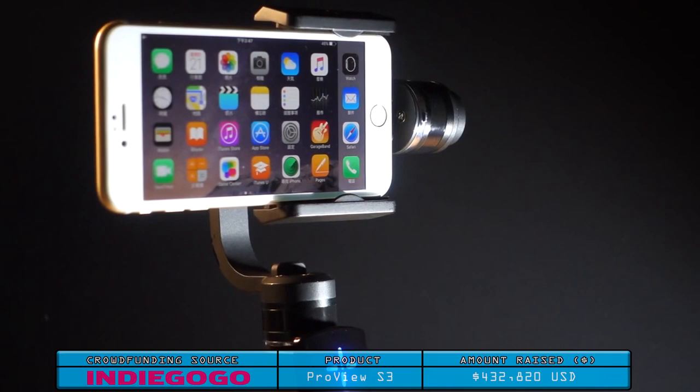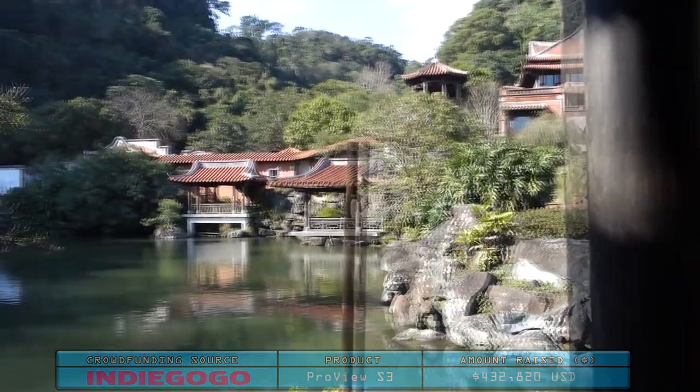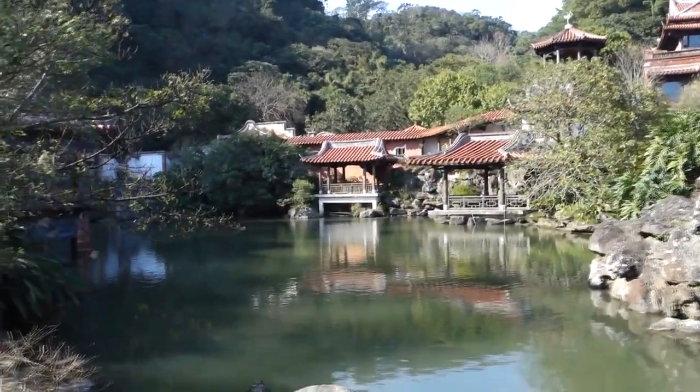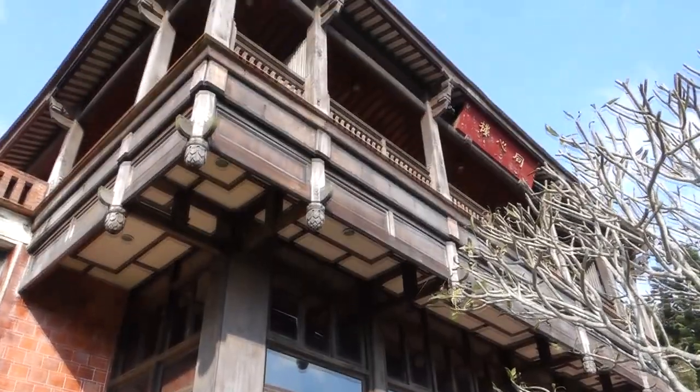Meet Naven's ProView S3, the next generation 3-axis gimbal for smartphone that helps you capture memorable moments in vivid clarity and stunning cinematic footage, removing any shakiness in video recording.